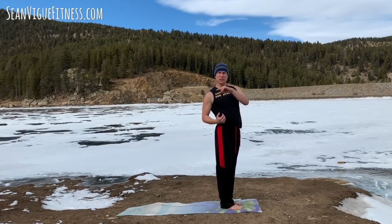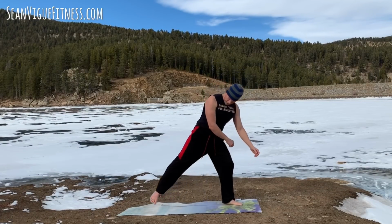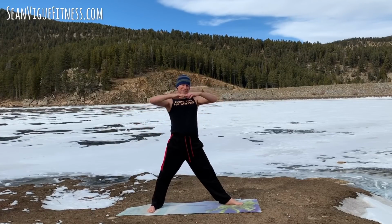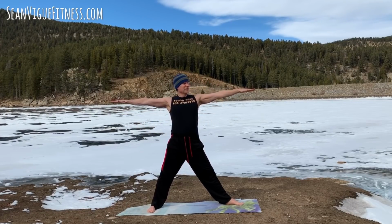Okay, stepping back to triangle. Right foot goes back. Turn the right foot in. Line up the heels. A little bit of a decline this time. Let's keep it interesting. You're probably on a nice flat surface. I don't need a leveler to tell me this is a little off. But anything to be out here.